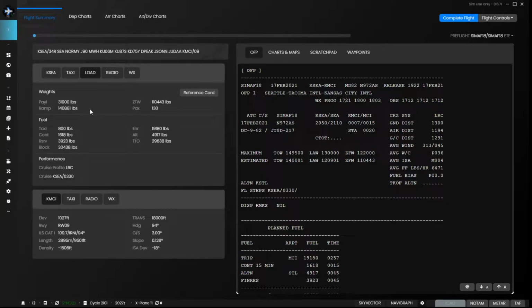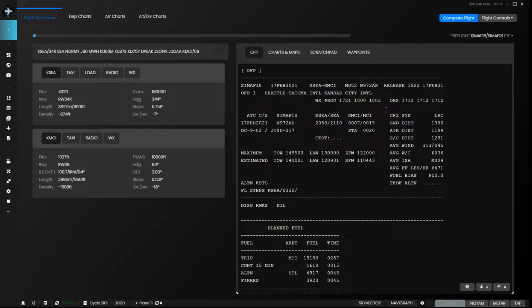31,900 pounds. 130 passengers and 2,000 pounds of cargo make up that payload. We've loaded 31,636 pounds into the plane, a little more than what we were scheduled for, just for some safety. All right, so let's move over to the other half of the spread sheet here.